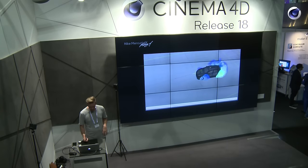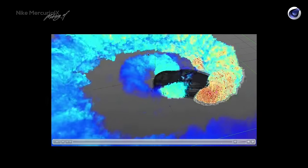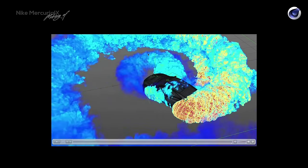because it works so nicely. And those curls over here are just produced by this collider going through your simulation space and creating some vortex forces in your velocity field. So that was pretty satisfying that we had that.